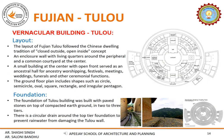When we look at the layout of the Tulo building, we find that it follows the Chinese dwelling tradition of a closed outside and open inside concept. That means an enclosure wall with living quarters around the periphery, having a central common courtyard. A small building at the center with an open front served as an ancestral hall for ancestor worship, festivals, meetings, weddings, funerals and other ceremonial functions.